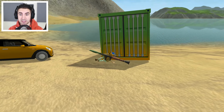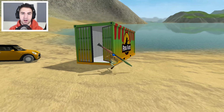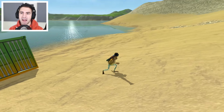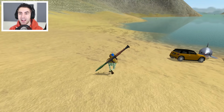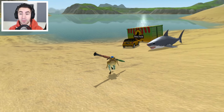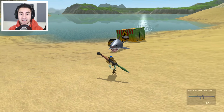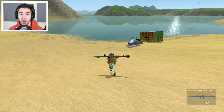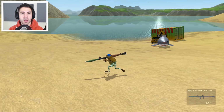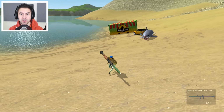Okay, is there anything inside this thing? Okay, looks kind of empty. Okay, man, I wonder what that's doing here. That is crazy. Oh, crap, we got a shark. Take him down. Pick it up and take him down. Dude, we got to get him away from the car and the Frog Park thing. And I think I see something off in the distance on the shore.